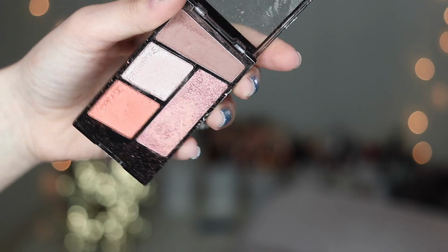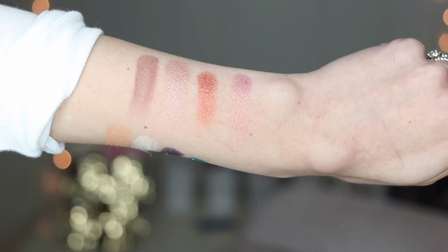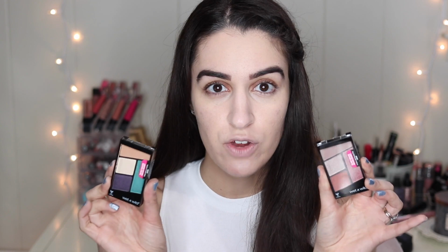Then I also got Stop Ruffling My Feathers. This one definitely spoke to me. I loved the copper shade, and the eyelid shade is this really pretty pinky with a golden shimmer running throughout it, and then you have a pretty, cool transition shade, and a nice sparkly color right here, which I would probably use on my lid. So I'm probably going to try and use both of these to create a look today.